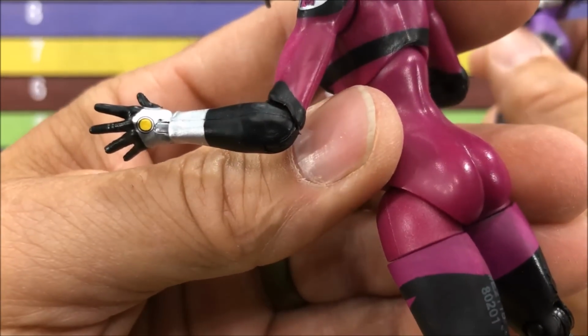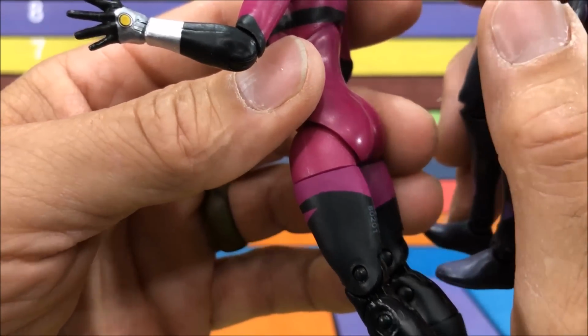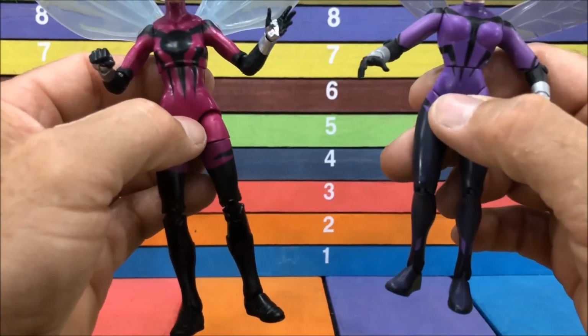They also did one right there on her wrist, so that's cool. They sculpted new hands for it. At least we got the Stingers for Stinger, because if we didn't, that would be a huge letdown.